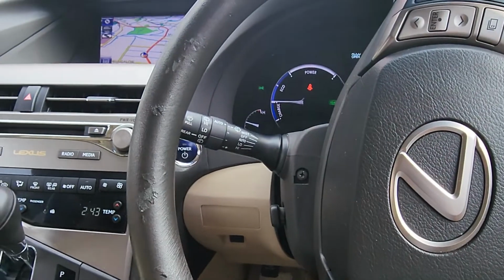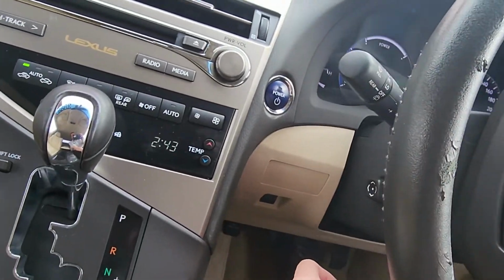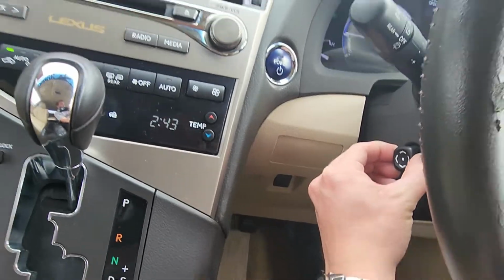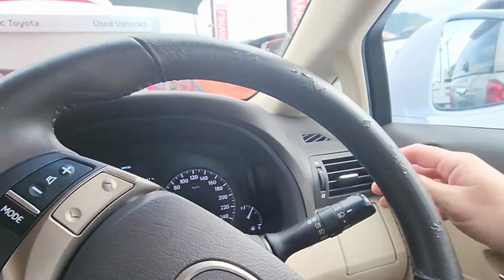Wipers are all over on the left-hand side that do have an automatic setting there too. Really awesome feature about these guys, but you got a little electric adjustment for the steering wheel here as well, so that'll go back and forth as well as inside and out. Back over to this side, headlights again have an automatic setting, so we can flick that on auto.